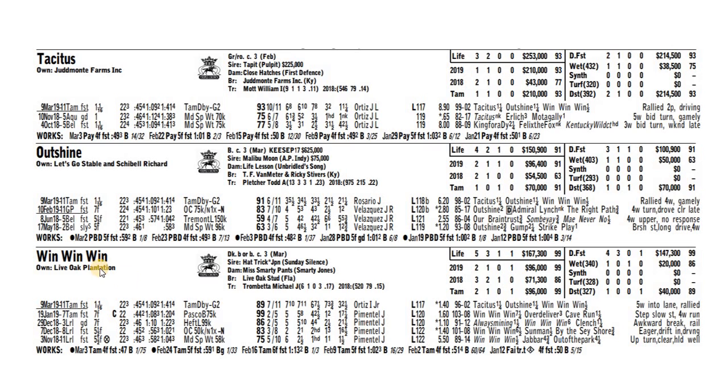And Win Win Win for Mike Trombetta was bet down to 7-5 favoritism in the Tampa Derby. He'd been off a month and a half. He won the Pasco, 120 and 4/5. Fast time, got a good figure. Stepped slow at the start, was 8 back, won drawn away by more than 7 lengths. But he'd never been 2 turns before the Tampa Derby.